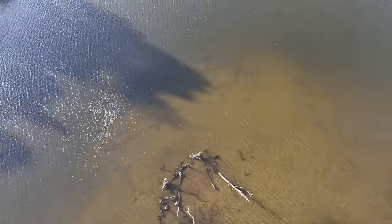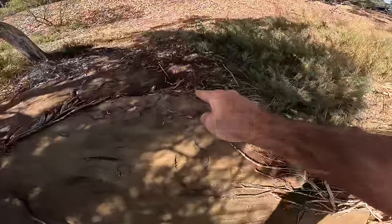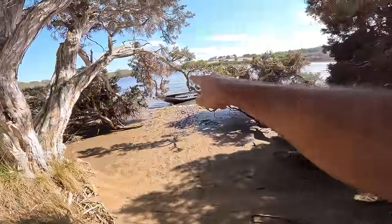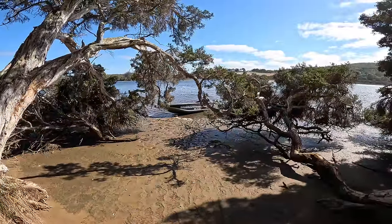So the tide at the moment is coming back in. Now, a lot of people said to me, look, if you want to target mulloway, the incoming tide is where you want to be fishing. So it's the start of the incoming tide, as you can see. And I'll show you where the water goes up, right here. So look how far out it's gone. I'll let you watch how we caught the live baits and what we did with them while I get this boat out into some deeper water.